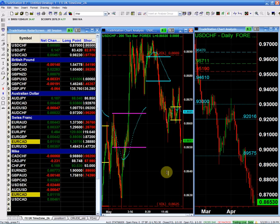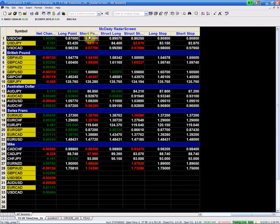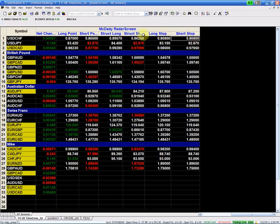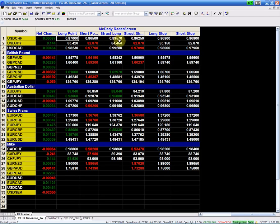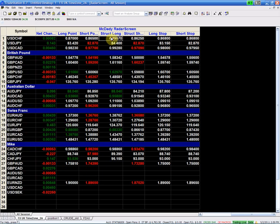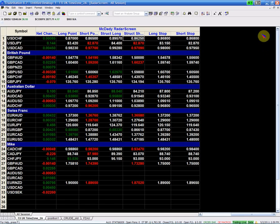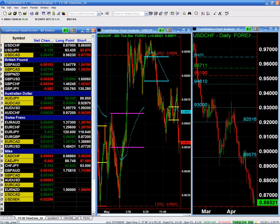Alright. This is the Dollar Swiss. So we're short below 86.50. Our stop is 86.80. We're risking about 30 pips on that. And our long point is the 87.00, and our stop is again 86.80, the same stop. And my structure long is the 89.57, and my structure short is the all-time low, which is the 86.25. Okay, that is the Dollar Swiss.